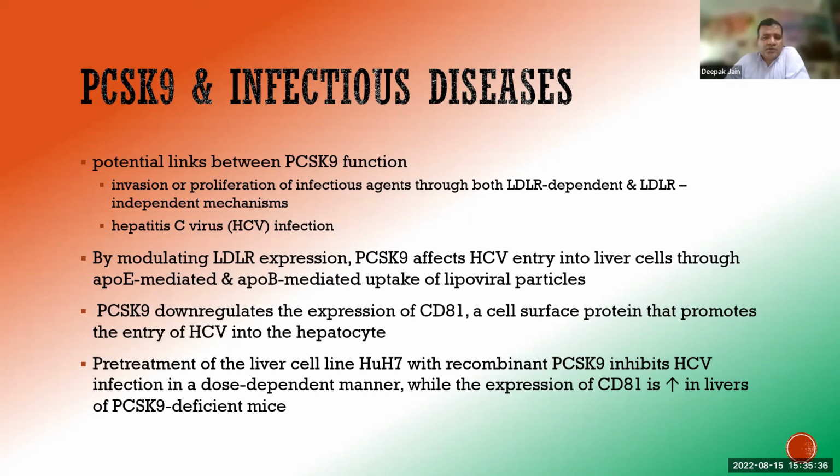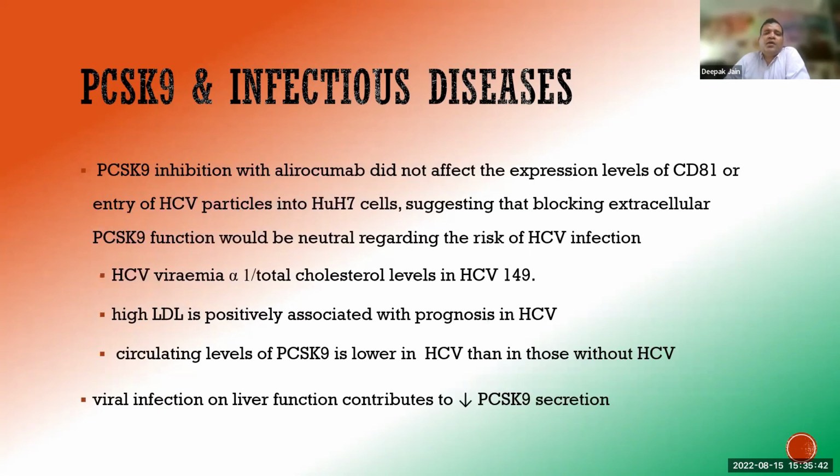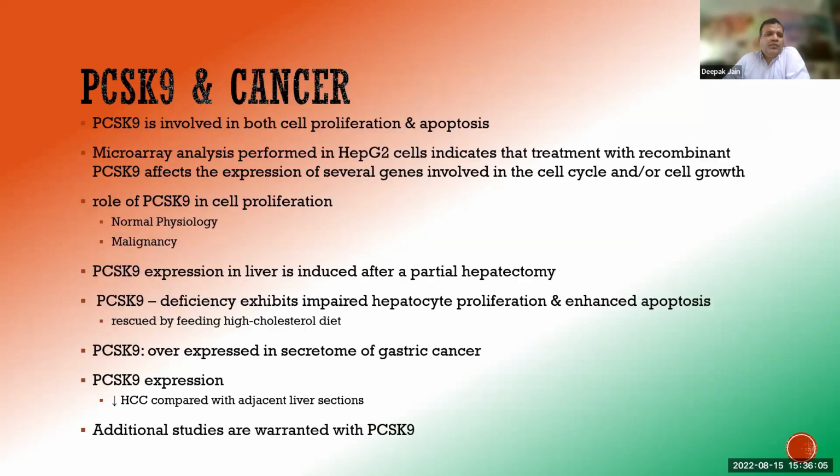inhibits HCV infection in a dose-dependent manner. PCSK9 inhibition with alirocumab does not affect the expression of CD81 or entry of hepatitis C virus particles into Huh7 cells, suggesting that blocking extracellular PCSK9 function would be neutral regarding the risk of hepatitis C infection. As far as cancer is concerned, PCSK9 is involved in both cell proliferation and apoptosis. So modulation of these particles might have a role in cancer.